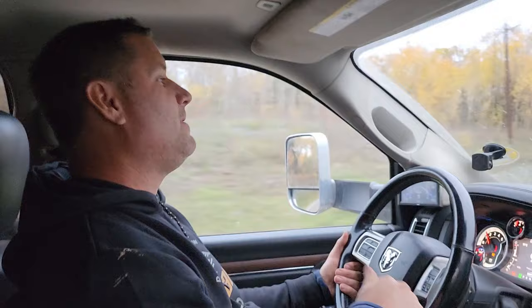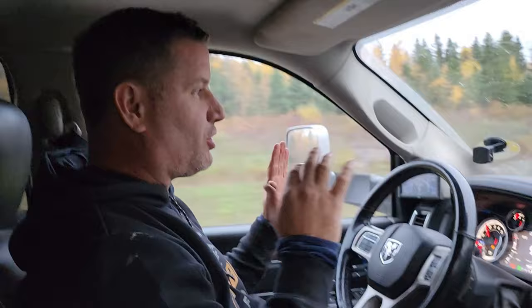But that trailer is gonna be so key. It's gonna be so freaking cool. And having the same size tires so you can make it over the same size logs, everything as the Sherp can, is gonna be key. So it was a super fun day.